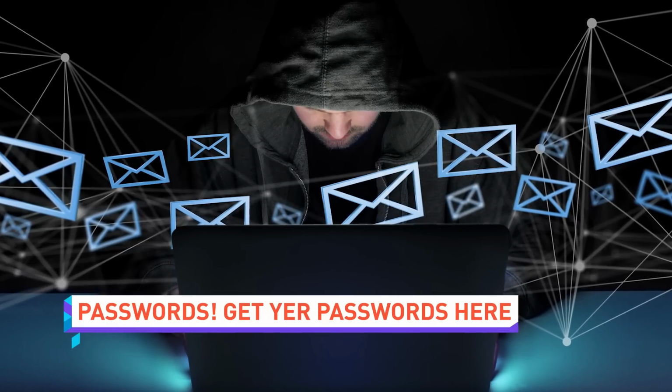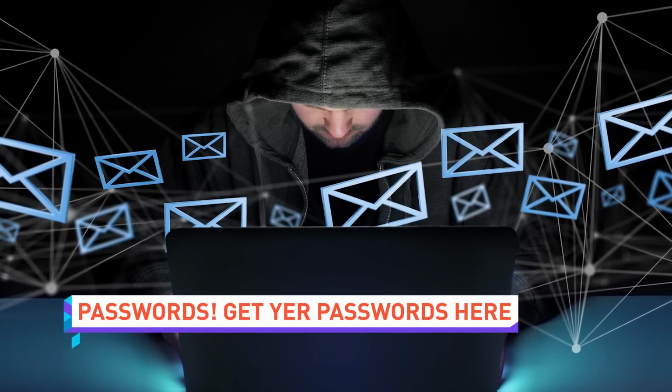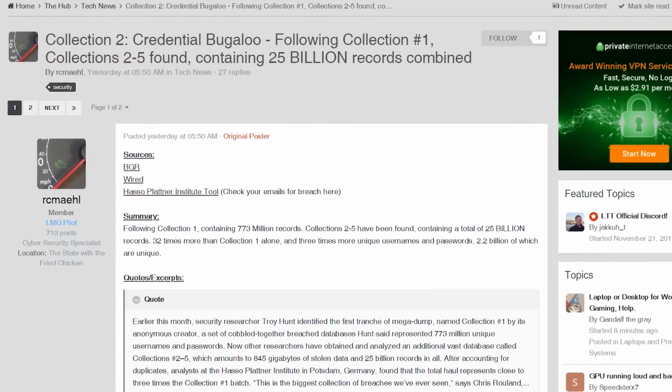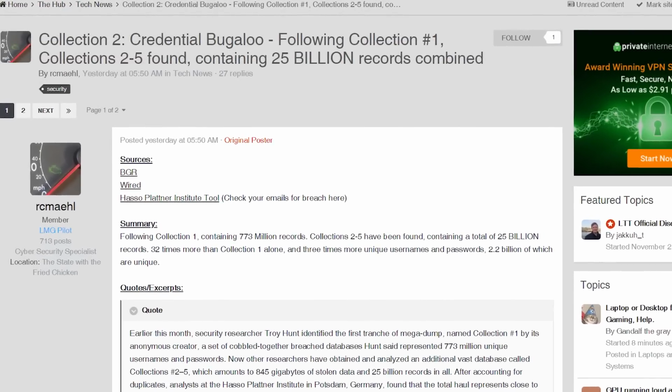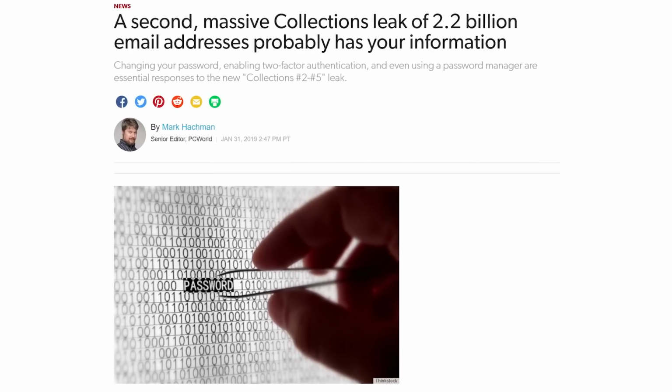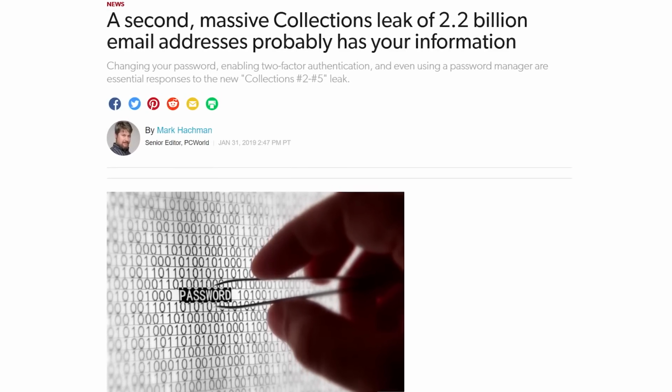And speaking of collecting data, yours has probably been collected already. Earlier this month, a vast trove of 773 million email addresses and passwords called Collection 1 was leaked, but apparently that was just the tip of the iceberg. Security researchers have now obtained and analyzed what they call Collections 2 to 5, bringing the total number of compromised credentials up to 2.2 billion.